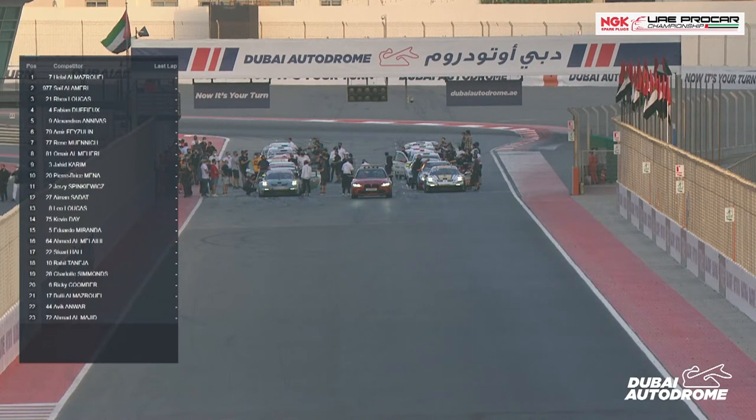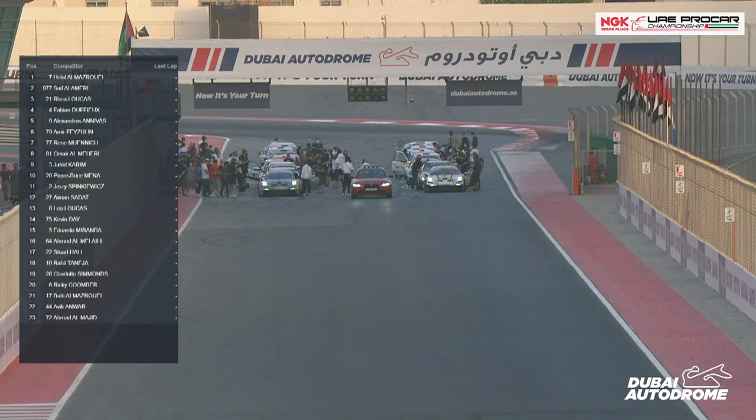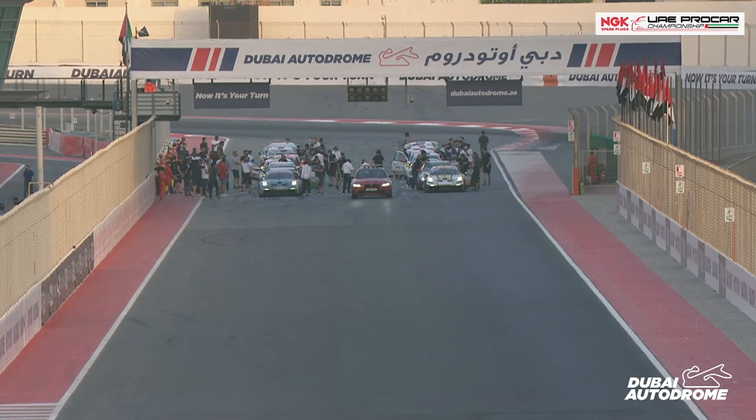Then we have Rhea Lucas and Femin Defoux with Alexander Sanivas and Amir Faisalin. Rene Munich is on the fourth row of the grid with Amer Al-Mahari alongside for company. Rene Munich, of course, won in Class 1 earlier today, looking for a back-to-back win as well. So let's see if we see him on the top step of the podium.